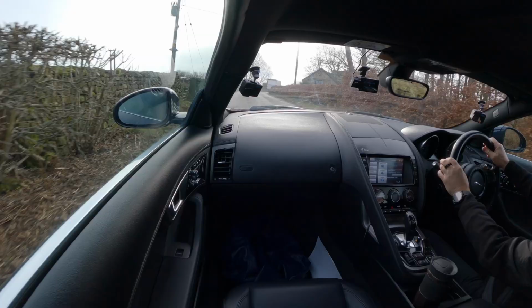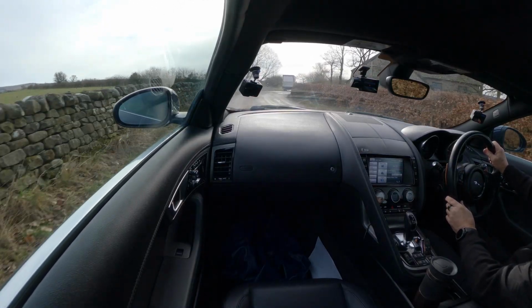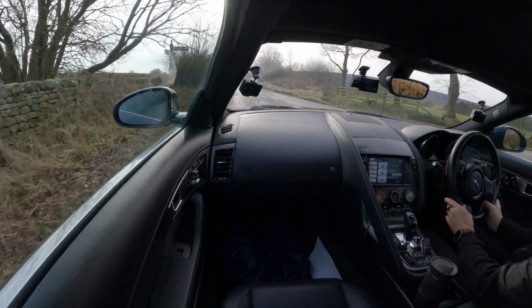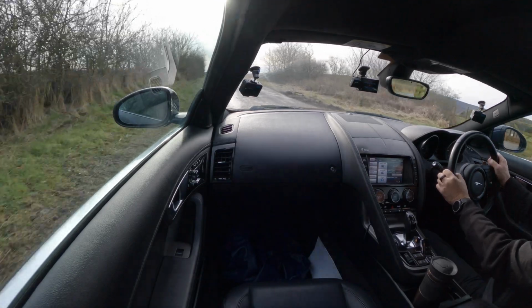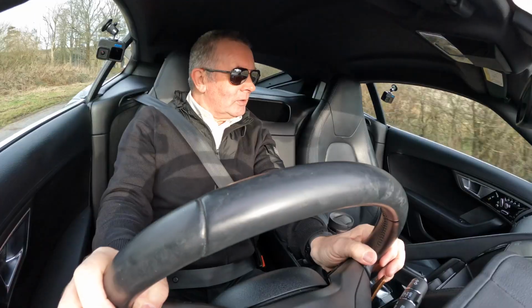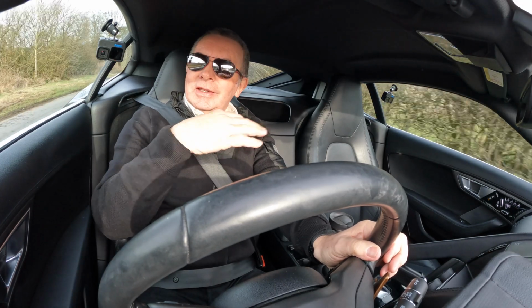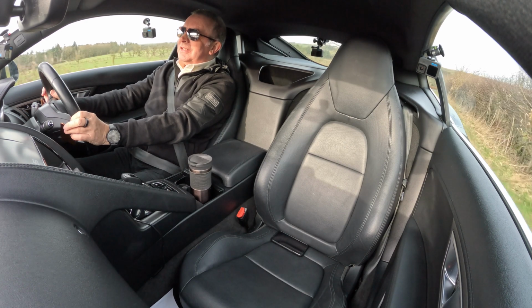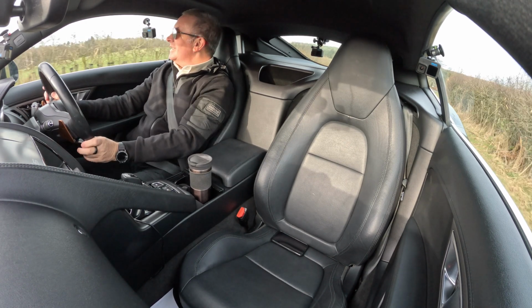Let's see what this chap's doing. We don't want to be stuck behind a dirty old van. It's always the same. I come in slow cars and the road's clear. I come in a nice one and I get stuck behind something.